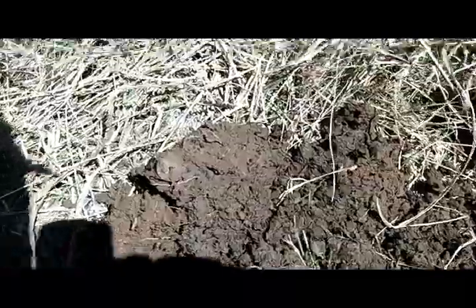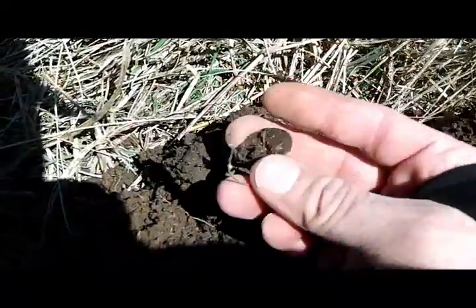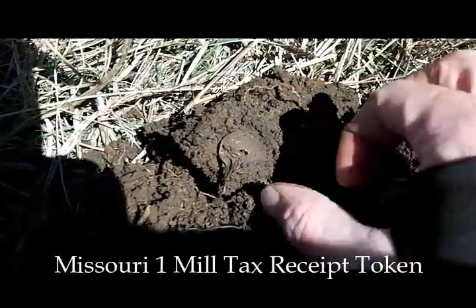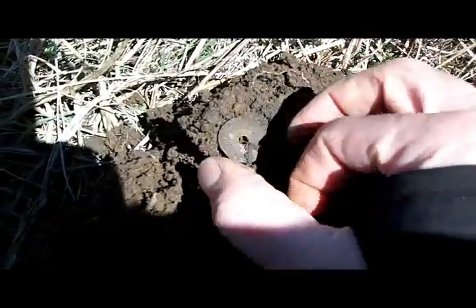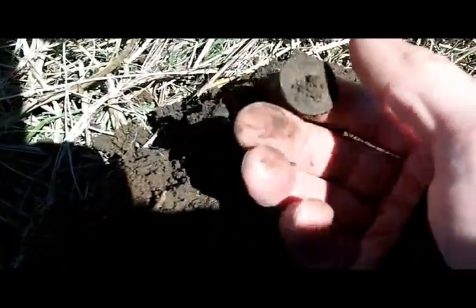Moving on. Just dug up another token. Oh yeah. Well, there's a lot of tokens over this way. This is like the north side of the house, but it would be the back side. Yep. Another token. That's what it is. That's nice. Beautiful. We'll clean that up later and I'll give you a shot of it.